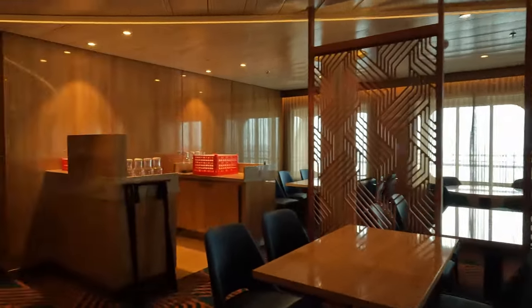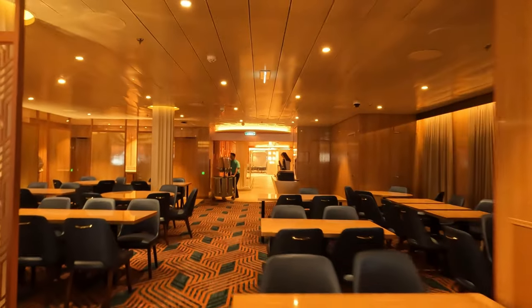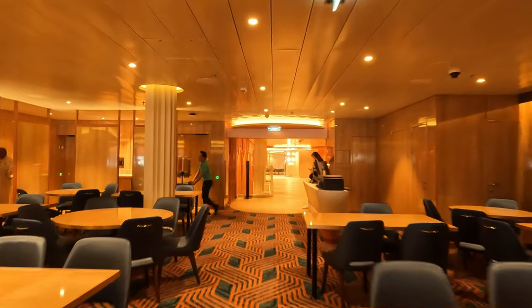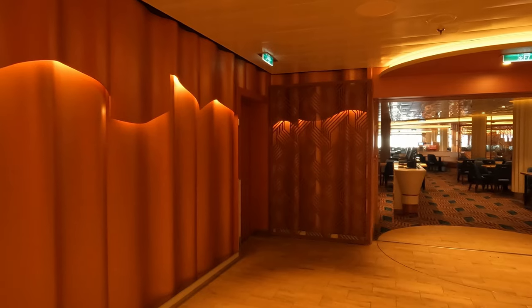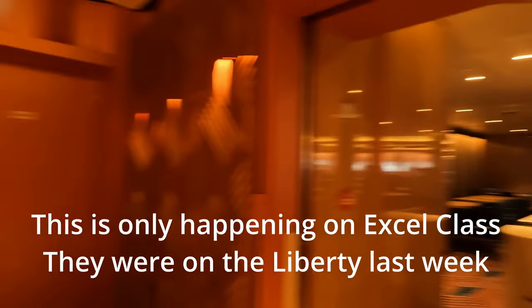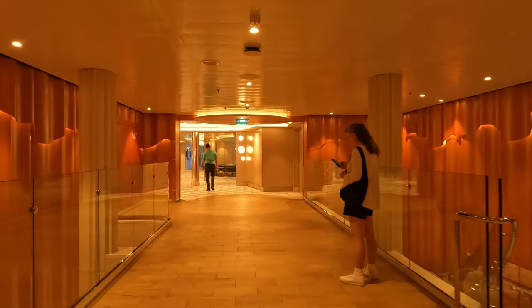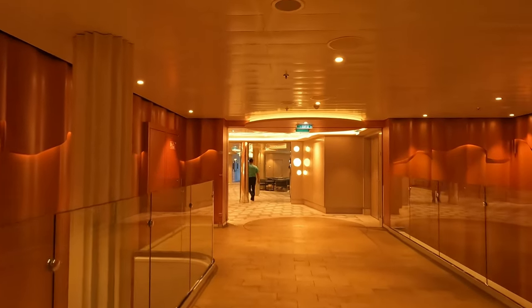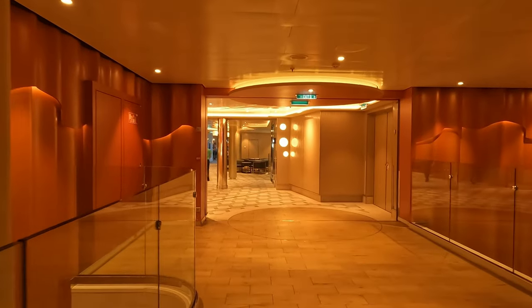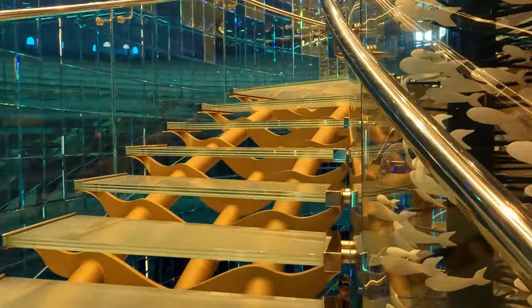Okay, let's go back up to deck 8 aft. We will take the pretty fish stairs up. This is something I really miss. There used to be menus posted outside the restaurant, and they just don't do that anymore. You must look it up on your phone. I dislike that, but it is the future, I guess. Up the pretty fishy stairs.